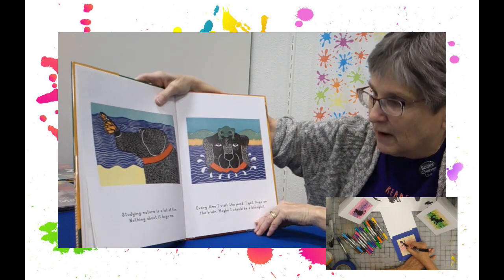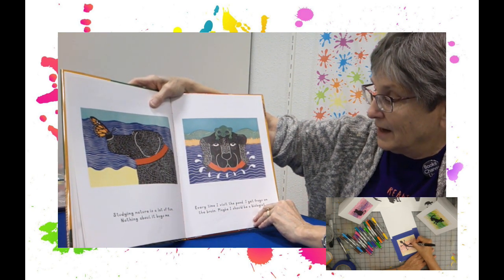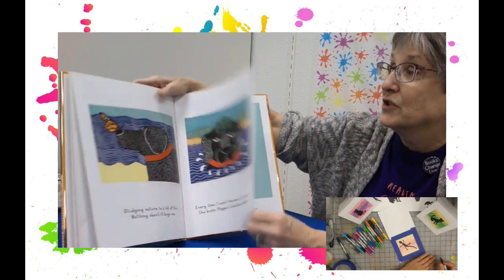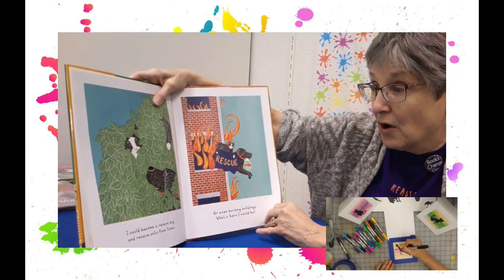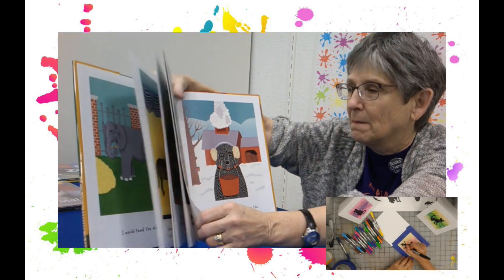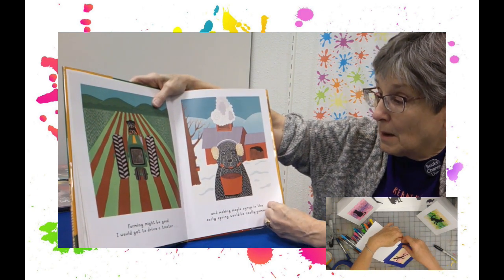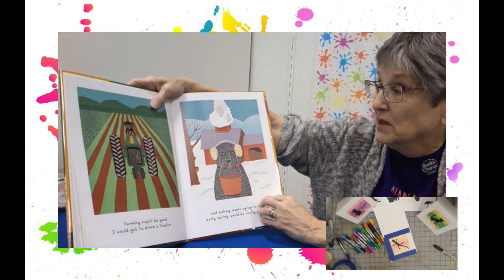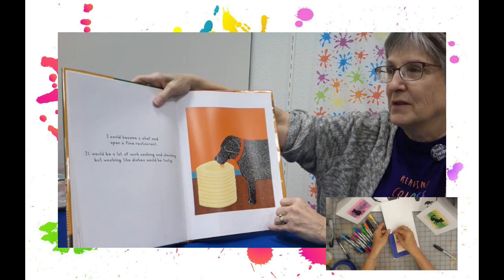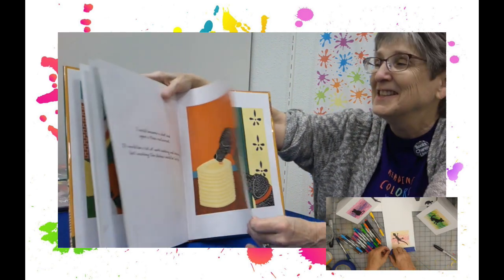Studying nature is a lot of fun. Nothing about it bugs me. Every time I visit the pond, I get frogs on the brain. Looks like on his head, too. Maybe I should be a biologist. I could become a rescue dog and rescue cats from trees, or even burning buildings. What a hero I would be. Farming might be good. I would get to drive a tractor, and making maple syrup in the early spring would be really yummy. I could become a chef and open a fine restaurant. It would be a lot of work cooking and cleaning, but washing the dishes would be tasty.